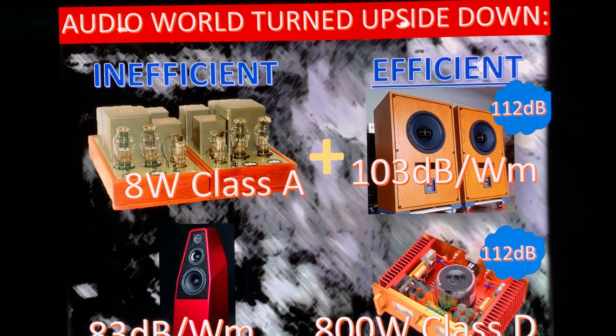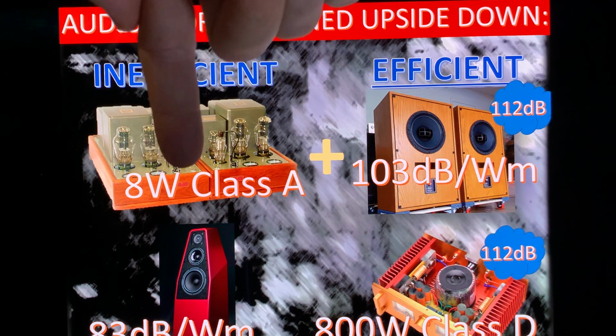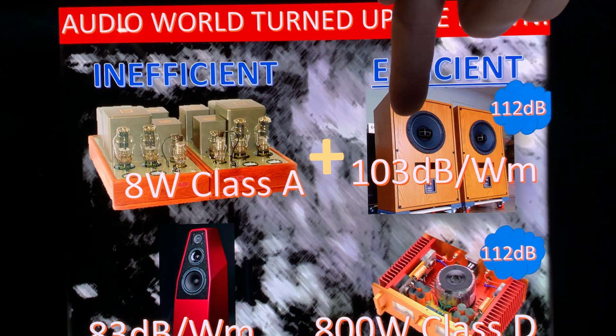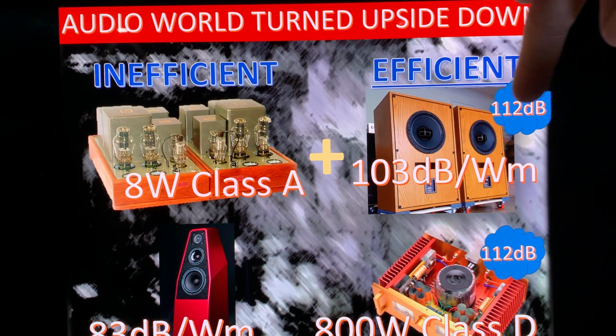So let's just scroll here. Why are they comparable? Because in the case of this 300B amp, there is an 8 watt peak power output in Class A, and they are matched with 103 dB per watt per meter efficient loudspeakers, and the peak SPL achievable is 112 decibels per meter.